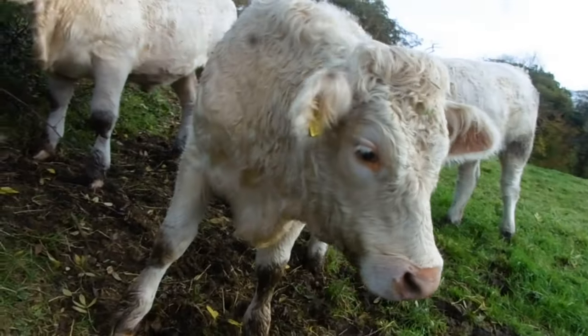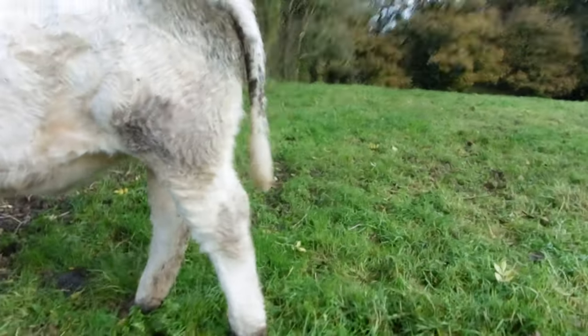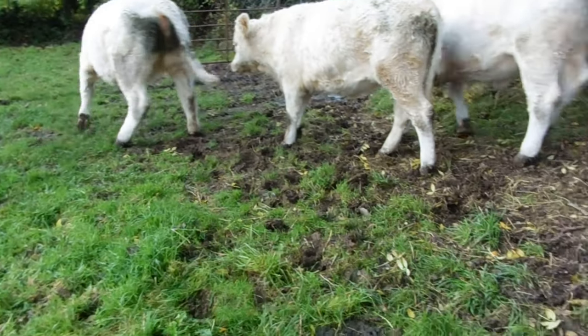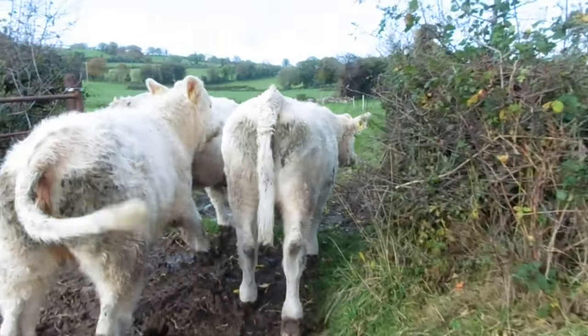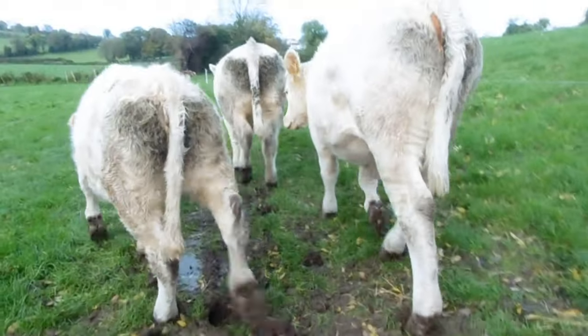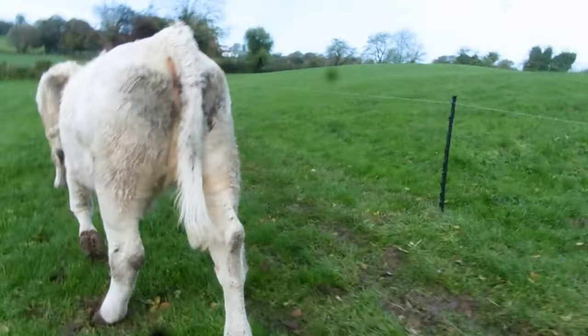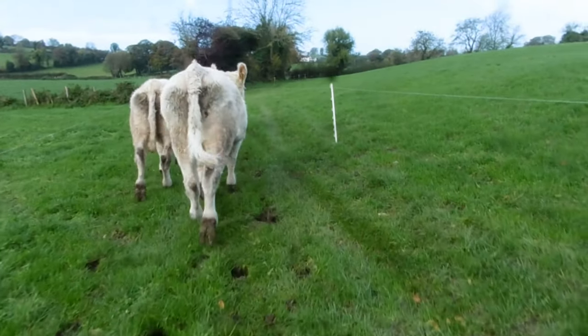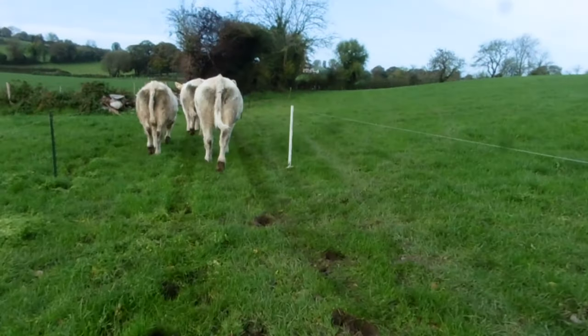So these are our own heifers. Because we changed the bull, we can keep these three heifers because it's not the same bloodline. And they're nice heifers, these three. So they're coming home now. They have one field day and then they'll be going into the shed.